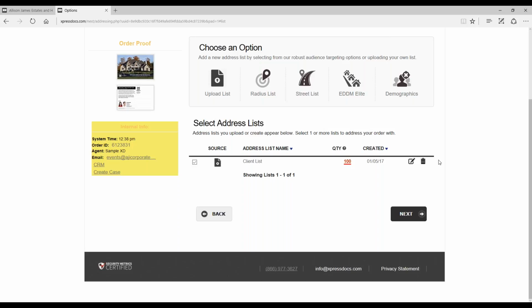The good news is, just like everything else, we're going to save this in your account going forward. So if I want to use this client list again in the future on another mailing, we'll automatically save it in your account, and you can have as many address lists saved on file in your account as you'd like.